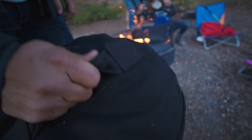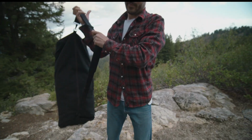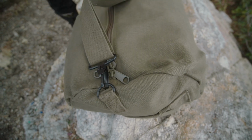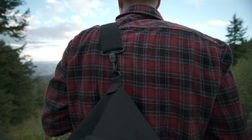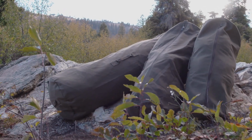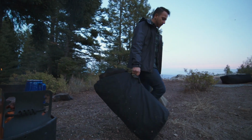When filled with gear, you'll appreciate the dual web handles and one handle in center that make handling this fully loaded bag a snap. This bag also features a D-ring on each end for attaching a shoulder strap for those extra heavy loads. The strap is sold separately. This series comes in 3 sizes, ranging from 36 inches to 50 inches in length, and is available in black and traditional olive drab.